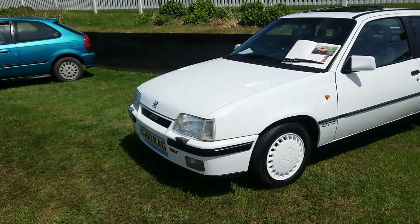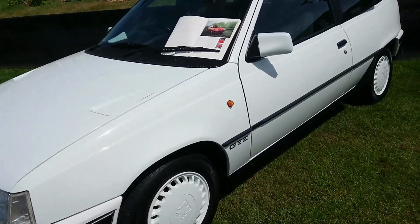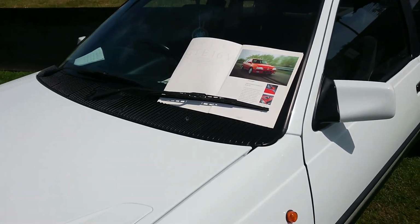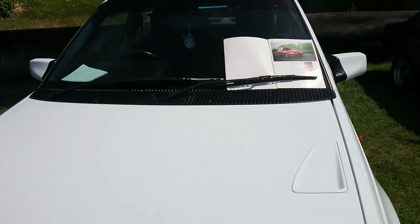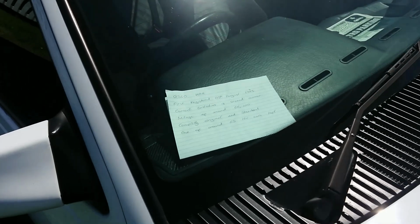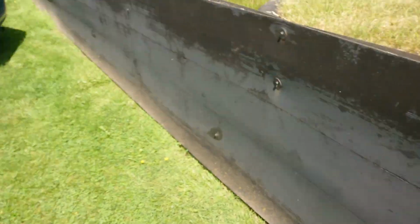1989 to 90 Vauxhall Astra Mark II GTE 16 valve. Very helpfully, somebody's put a brochure in the window so that I know which one it is. First registered 89, currently it's only the second owner. Completely original and standard, fantastic. And that might even be the Digidash in there.